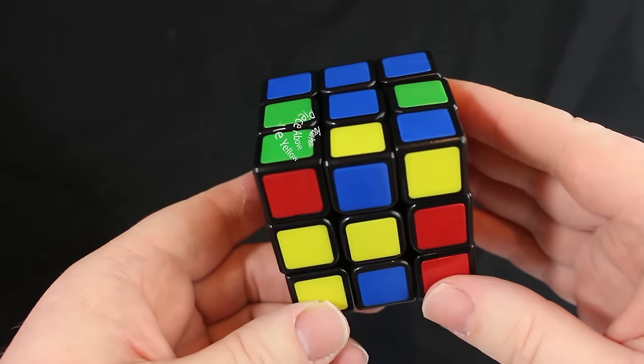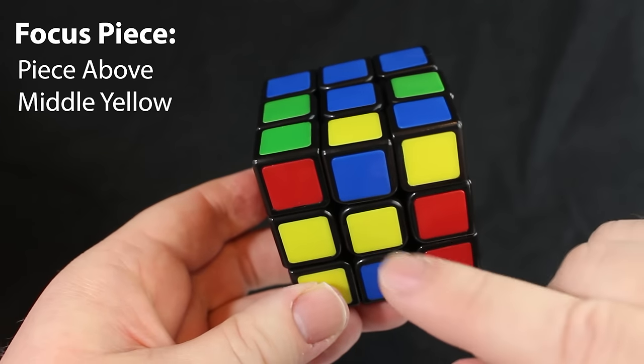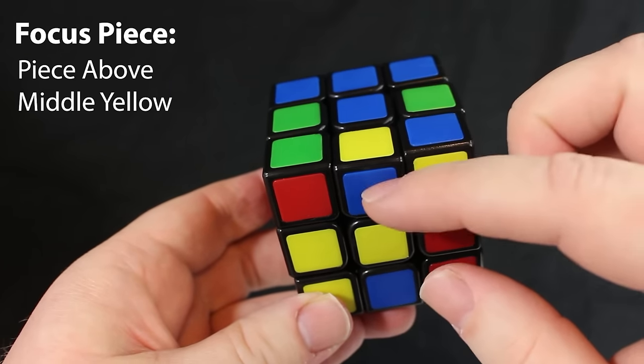So I'm going to be talking a lot about a focus piece, so I'm going to define what that is. The focus piece is the piece right above the middle yellow. So here's our middle yellow. So right above it is our focus piece. The color of our focus piece is yellow and blue.